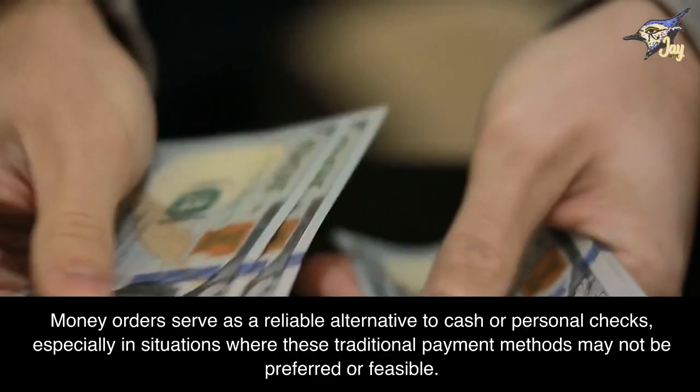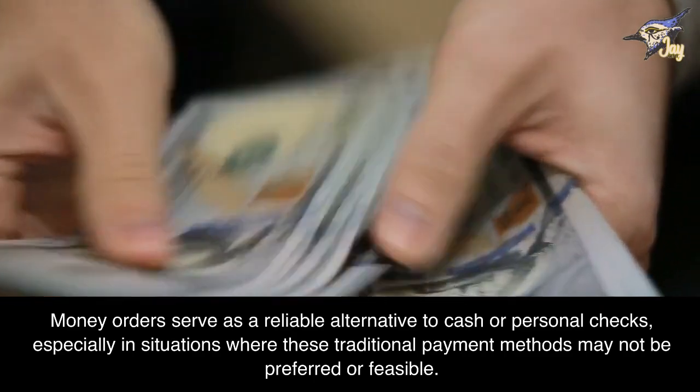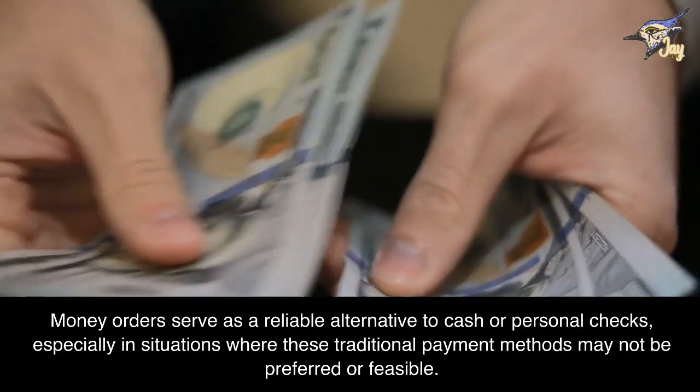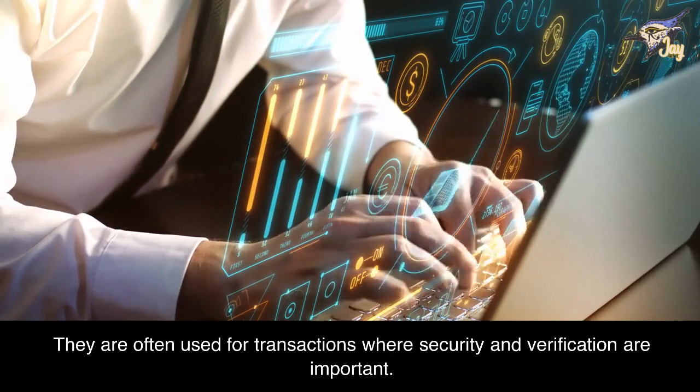Money orders serve as a reliable alternative to cash or personal checks, especially in situations where these traditional payment methods may not be preferred or feasible. They are often used for transactions where security and verification are important.